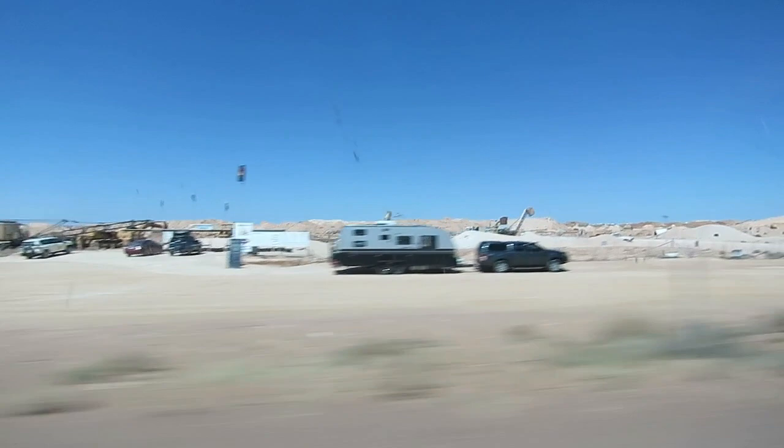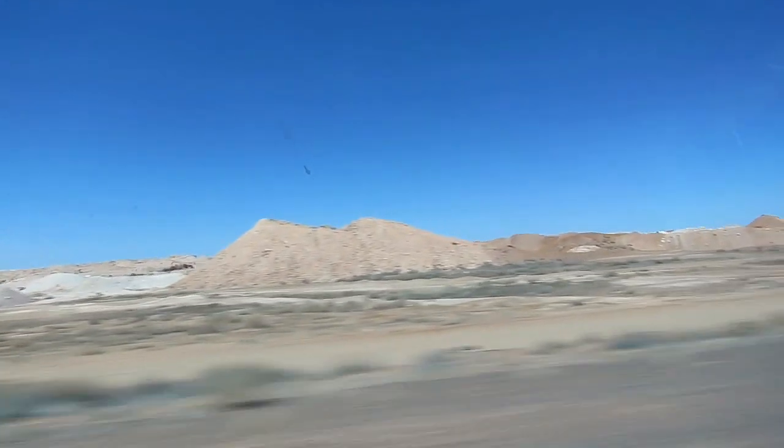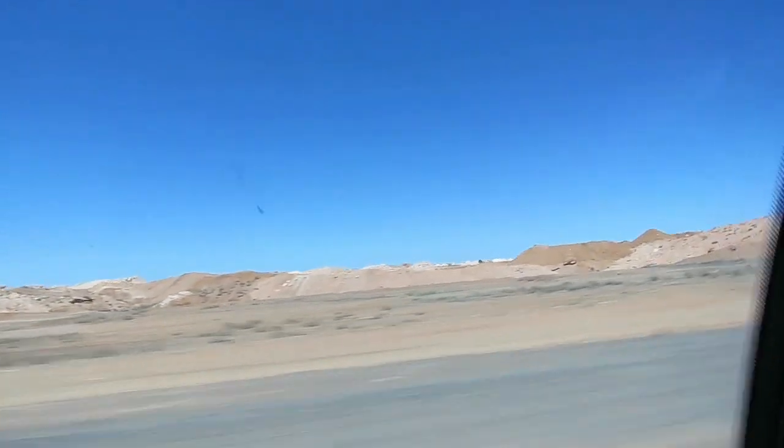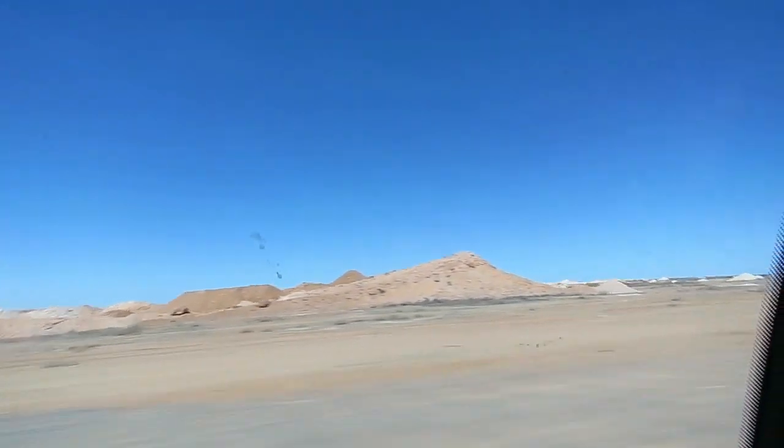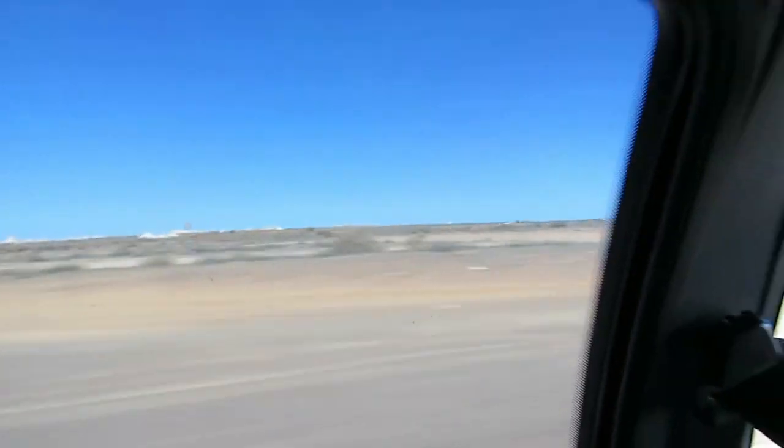Look at that, guys. This is just on the side of the highway, the massive mullock heaps. For as far as you can see, there's just pot holes where they've mined and mined and mined. It's open. Crazy. That was an interesting leg, guys, after Coober Pedy.